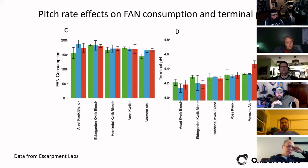Switching gears a little bit, they looked at pitch rate effects and free amino nitrogen consumption. What they did find was that Kvikes, especially when they looked at their broader collection, had higher FAN requirement, higher FAN consumption. So they would regularly consume, in this model, where we're at 180 parts per million of the FAN, compared to, I think, an average of around 150 for typical ale yeast and lager yeast. So they do seem to be needier for FAN, but again, no real correlation in FAN consumption and pitch rate. They consumed more FAN, but it wasn't dependent on pitch rate.